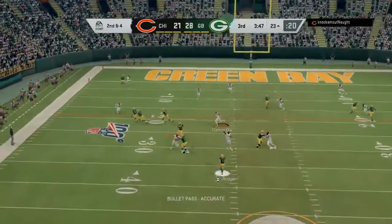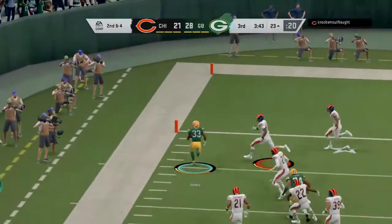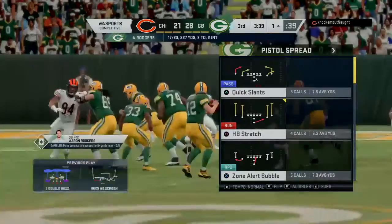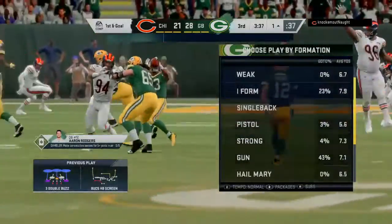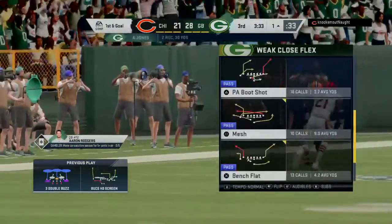On second down and 4, Rodgers. He sets up the screen to Jones. But he doesn't quite make it, taking it within an eyelash. Dropped at the 1. A good pickup there at 22.